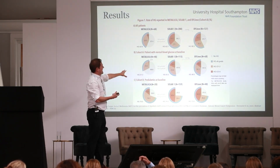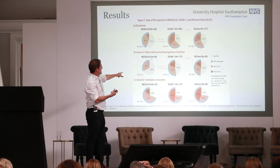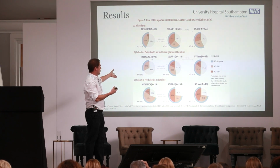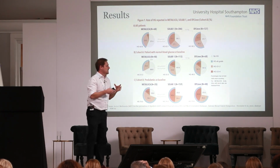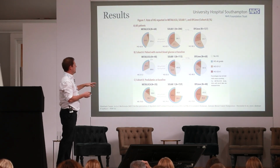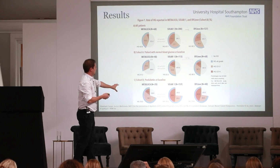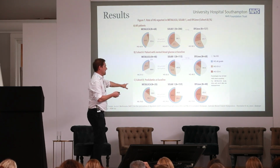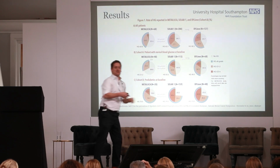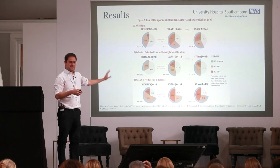So the grey is good. That's no hyperglycemia. The orange is not so good, but it's okay. That is grade 1 and 2 hyperglycemia, and the dark orange is grade 3 and 4. So you'll notice everything over this side of the screen is looking a lot better, especially with regards to those that get the dark orange, grade 3 and 4. So prophylactic metformin, sensible suggestion.